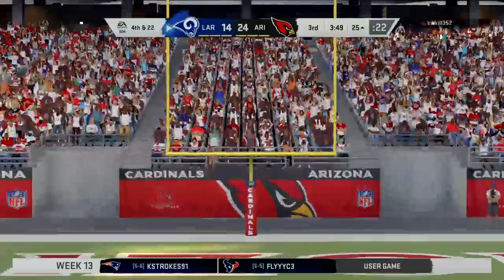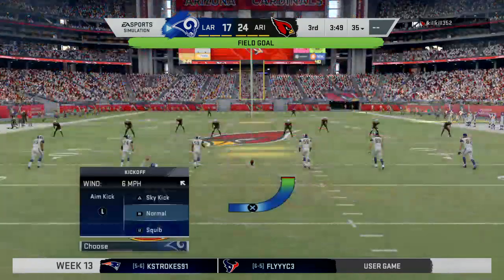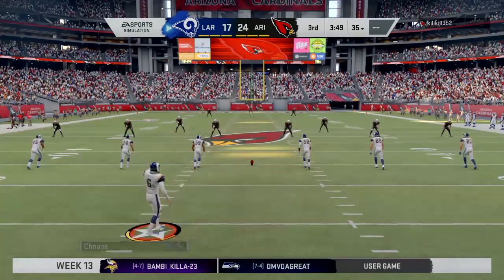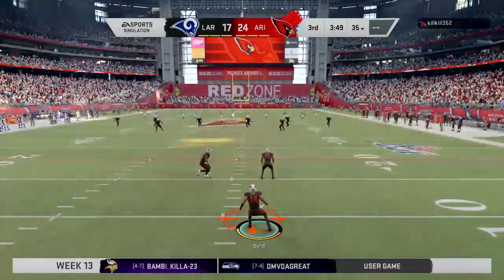And Zuerlein's kick is good. Zuerlein, of course, last year had likely the iconic field goal of the season, booting that 57-yarder in the Superdome to send his squad to the Super Bowl. Yeah, you really hurt the Saints fans on that one, didn't you? Sorry. They didn't want to hear that at all.